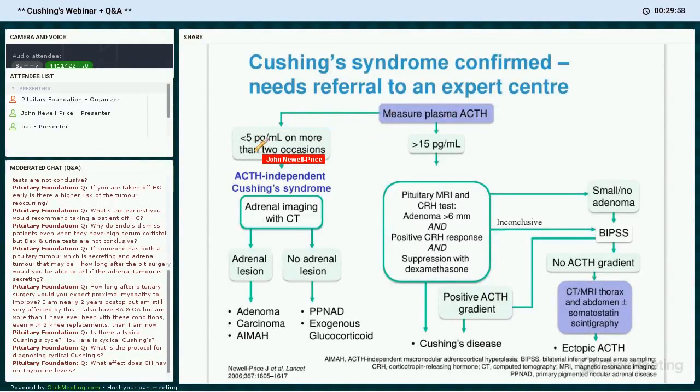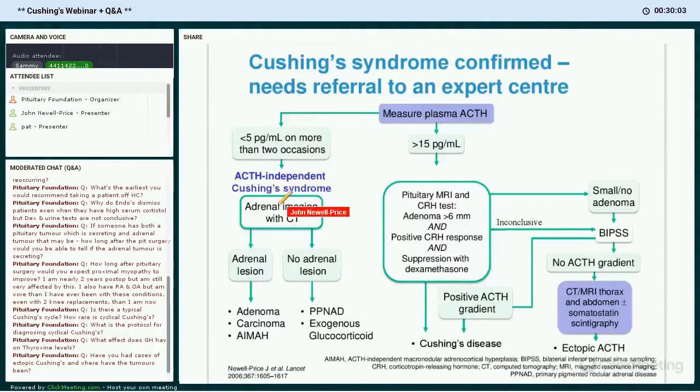If the level of ACTH is low, then we are into ACTH-independent Cushing syndrome. We would image the adrenal glands, and then we can see whether there's an adrenal problem with a variety of different causes. Occasionally, even though this appears to be from the adrenal, we don't see very much. In that case, there might be this rare condition, primary pigmented nodular adrenal disease, or we just have to question whether or not the person could be taking exogenous glucocorticoids, so tablets, creams, or anything else. Hopefully we wouldn't have got to this stage because we would have wanted to take a very careful history of whether any extra steroids had been taken.